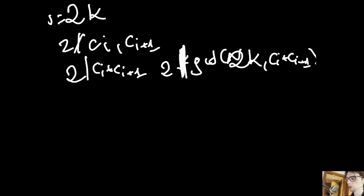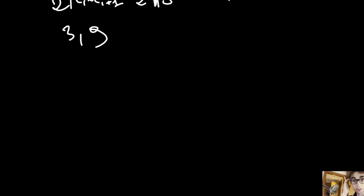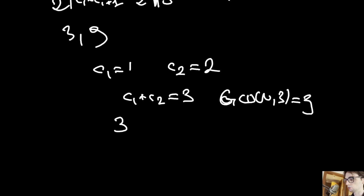Now for the odd n, what do we see? We saw that primes did not work out, but 3 and 9 worked out. And now the next question is, why don't primes work out? Well, what do we really see initially? If n is an odd number, then C1 is going to equal 1, and C2 will equal 2. And then C1 plus C2 is equal to 3. And if this is to work, the GCD of n and 3 must not be equal to 1. But the GCD of n and 3 can only equal 3. So 3 must divide n. So now we have that n is divisible by 3. This needs to hold true if n is odd.